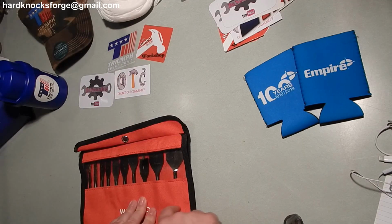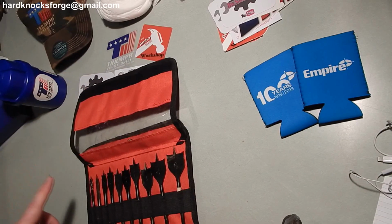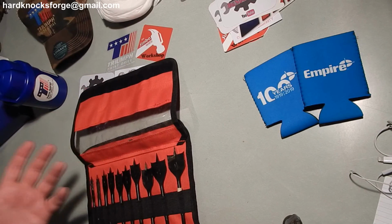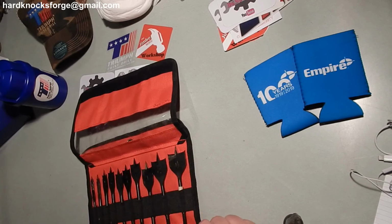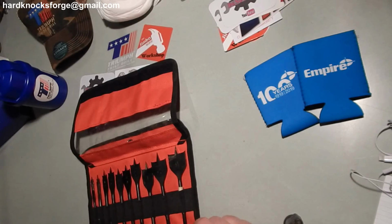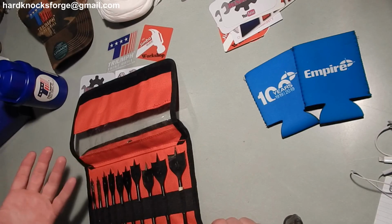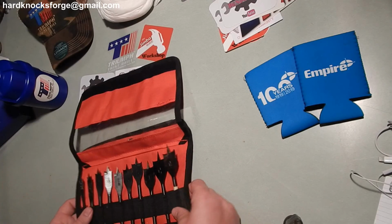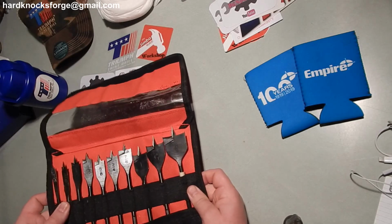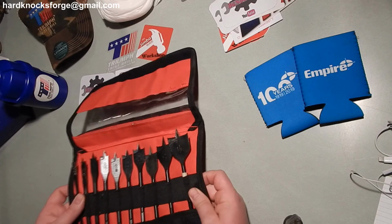I got me some Work Pro drills right here for wood. Funny thing is, I have actually used these. Of course, I got them like 2 months ago. This is one of the things I used to help me build the platform and the casters that this bench is on now. I'm not a woodworking guy, so I don't know a whole lot about that kind of stuff, but this is quarter inch all the way up to 1.5 inches. So a pretty decent set there.